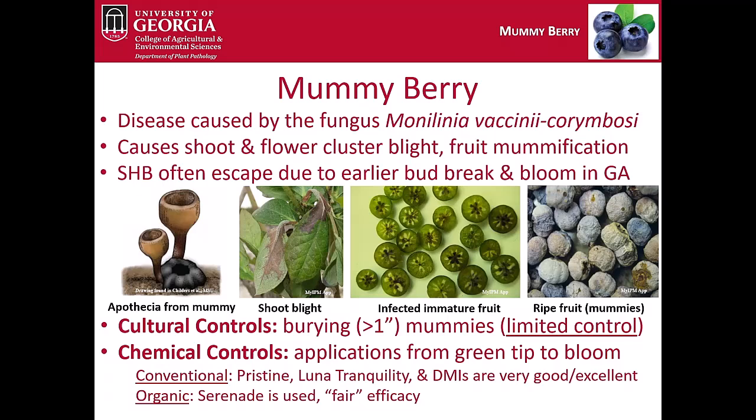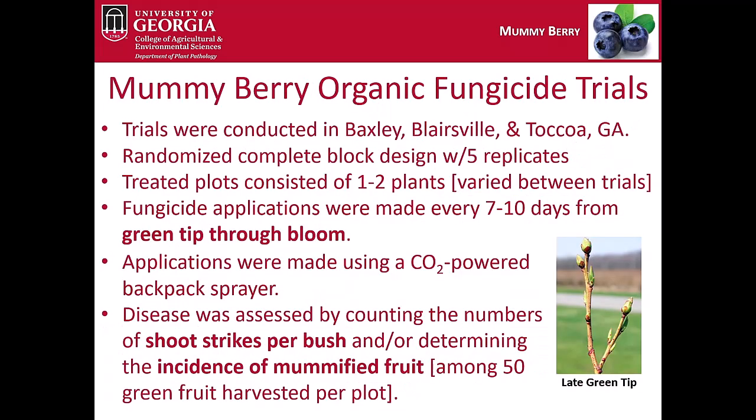So chemical controls are very effective. The conventional controls, things like Pristine, Luna Tranquility, and the DMIs are very good or excellent if applied from green tip through bloom. For organic production, the list is much smaller, and the efficacy is limited. So we wanted to look at some different organic products and conduct some different trials. So we did trial work in Baxley, Blairsville, and Toccoa.